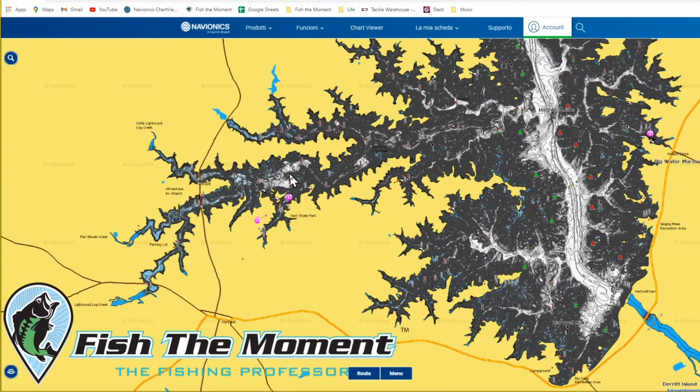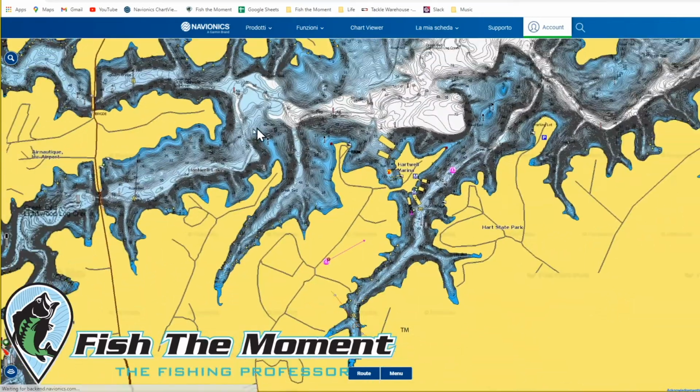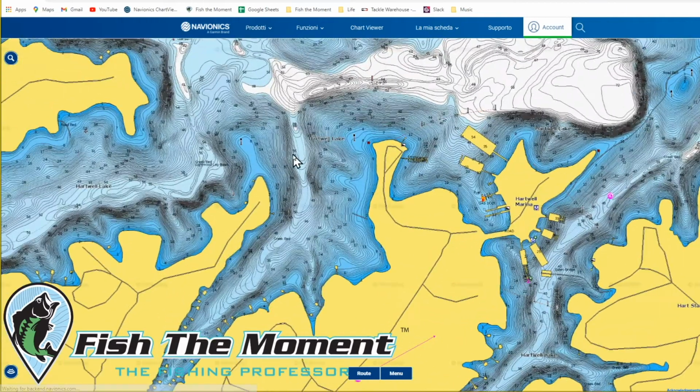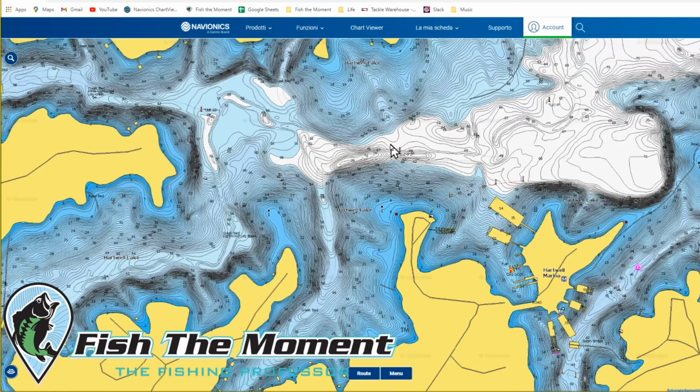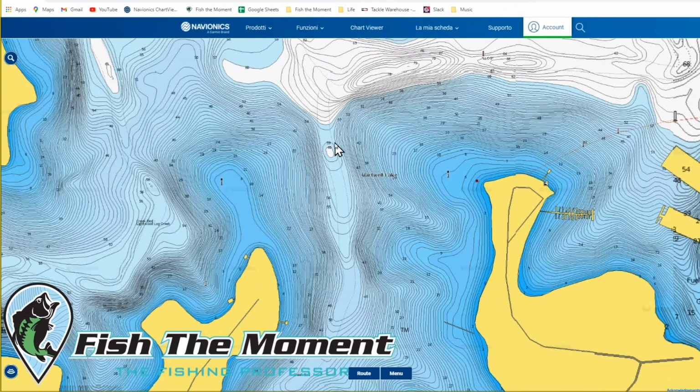These are just areas that are known great areas. One of them is this pocket right here where Casey Ashley caught some of his fish during the Bassmaster Classic in 2015 when he won that event. Basically, you have a main creek channel that runs right here and a secondary creek channel that splits off into this pocket. The middle of this creek channel is 60 feet deep.